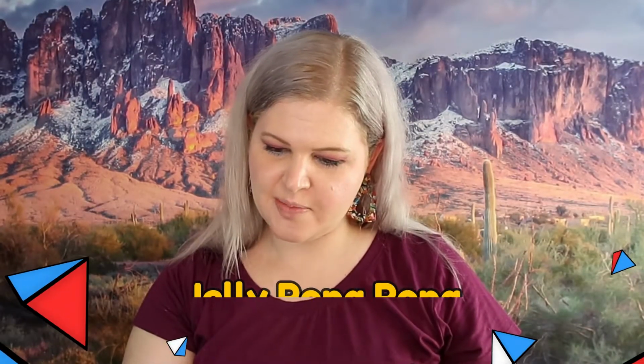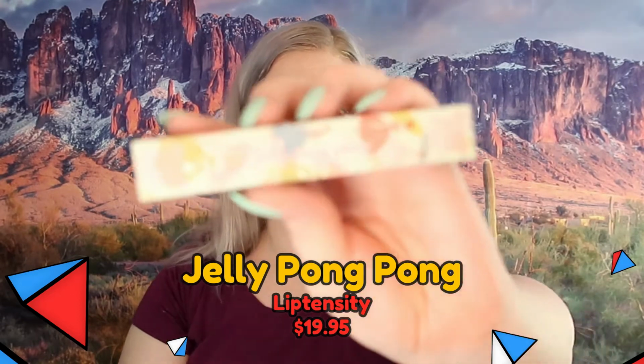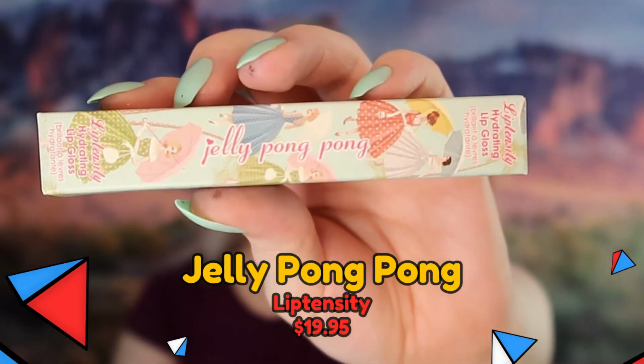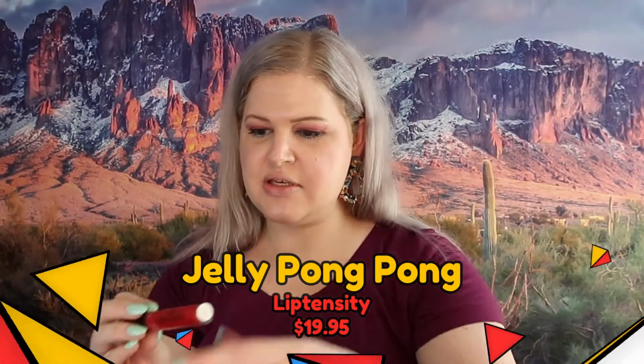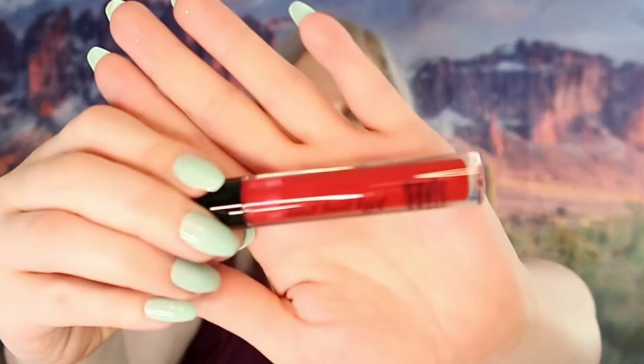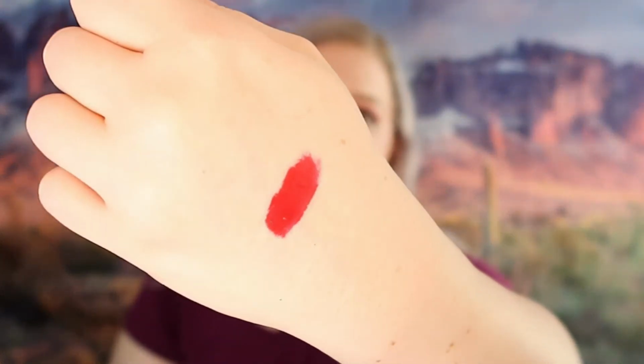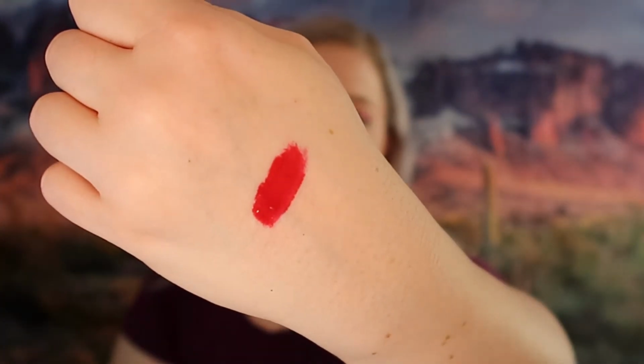Next thing we got is Liptensity from Jelly Pong Pong. This is worth $19.95. That is what it looks like. I just really love their packaging. Always so cute. Okay, so this is a gloss. I'm probably gonna swatch a really red gloss. Let me see. It'll probably be sheer. If it's sheer, yeah. It is not. It is very pigmented, but I swatched it, so I definitely will be using that. I mean, look at that. That is so red. Not at all what I was expecting for a gloss.